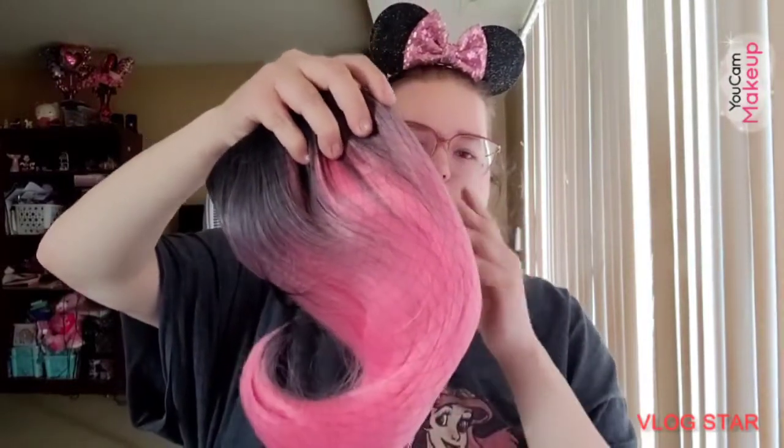And then I got this wig. It's pink and black. This is what it looks like. It's short, so that's what I got. The wig is maybe $20 or something like that. Not exactly sure.